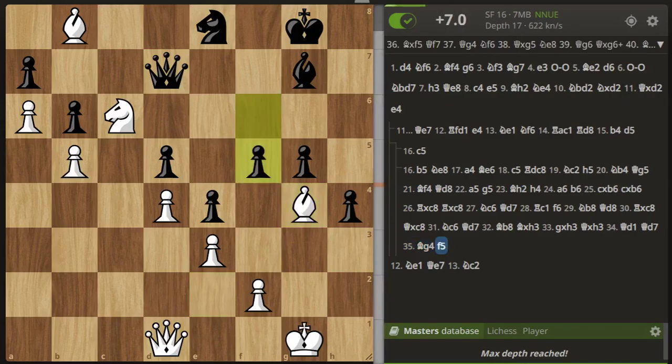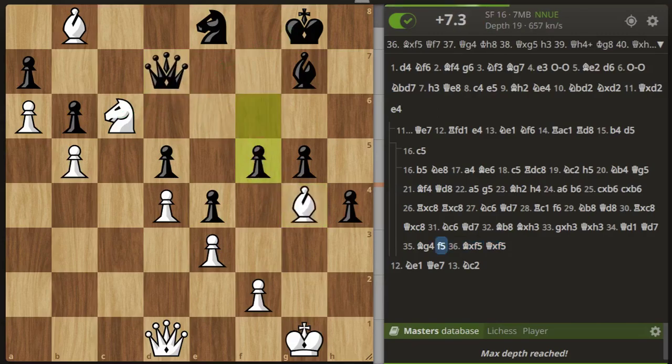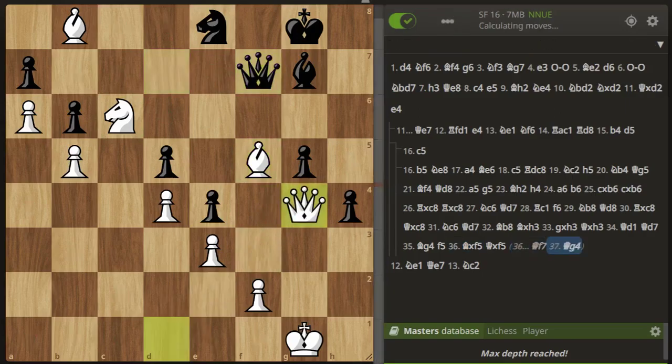Bishop takes f5. And of course, if queen takes f5 now by Black, the knight comes into e7. And that is really game over. So going back to the game now, bishop takes f5, White really could expect Black to resign. Queen f7 was played, queen g4, and that was enough for Black.